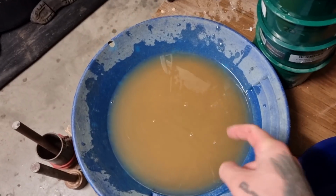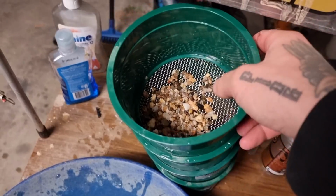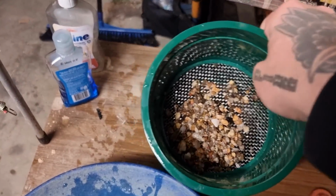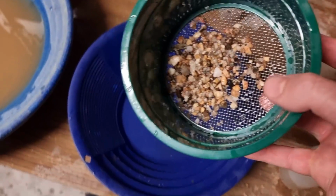Everything in there is below 30 mesh. That will go in there at the end. But for now, let's see what we got in the plus 10 mesh. Now I know we got some big pieces, so I'm expecting some in here. Ooh, none of this material wants to move. That's why it was in the sluice.